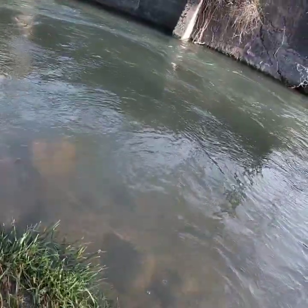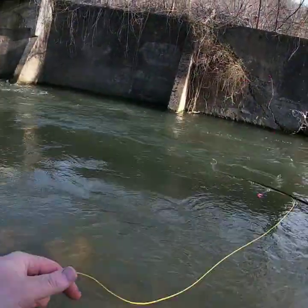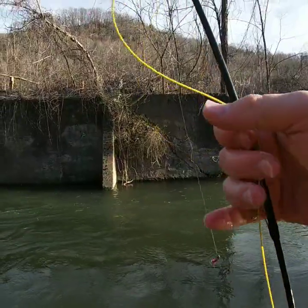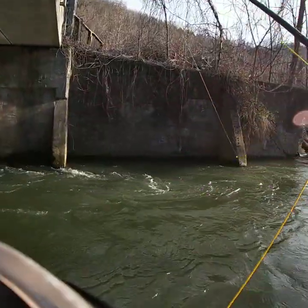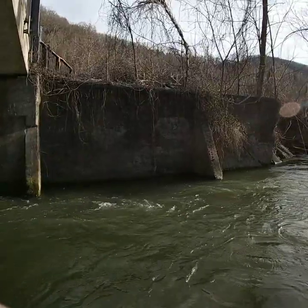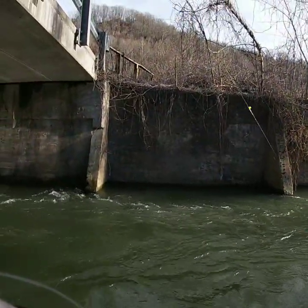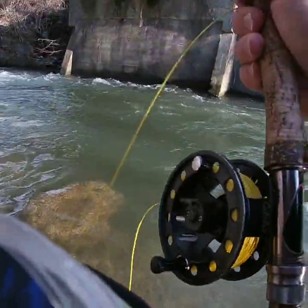These fish are really spunky in here today. This water temperature is pretty cool. I don't know what it is, but I think the air temp's about low 60s, somewhere around there maybe. Just a few casts after that last one, and I've got a hold of another one here. Looks like he took the Frenchie again. It's the hot ticket today. Wear this little guy down, scoop him up here.